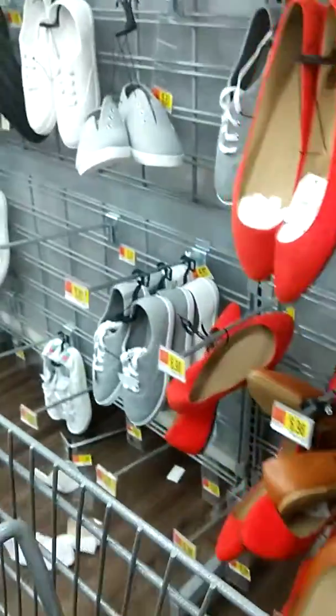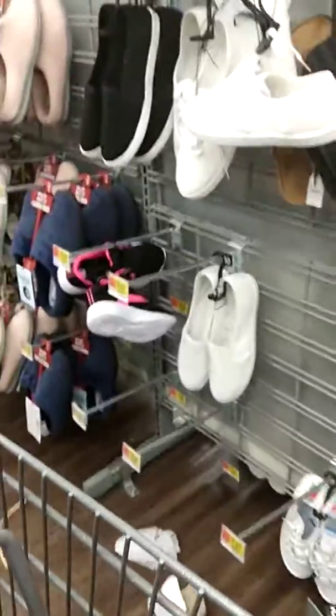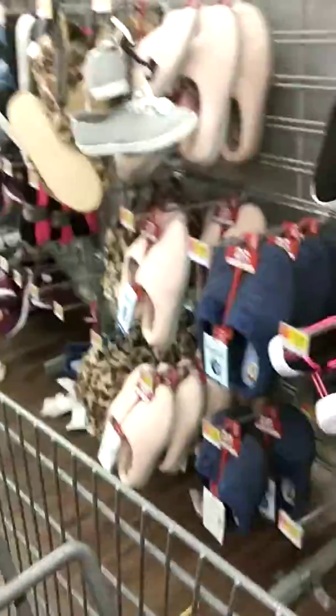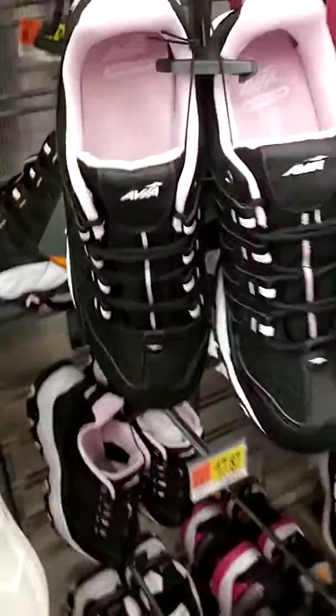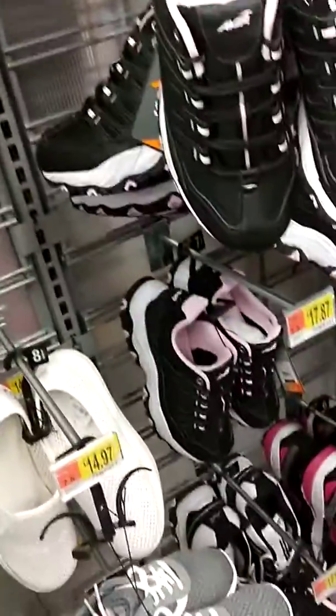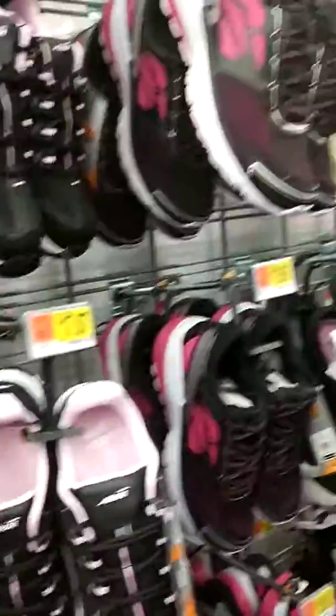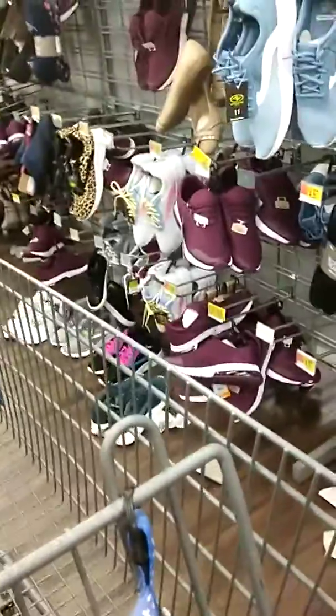So, look at all the cute shoes. Who don't like going shopping? I love it. Oh yeah, look at the cute tennis shoe over here. Look at that. Isn't that cute or what? Yeah, they got some cute shoes in here, y'all. But they don't have many dress shoes.